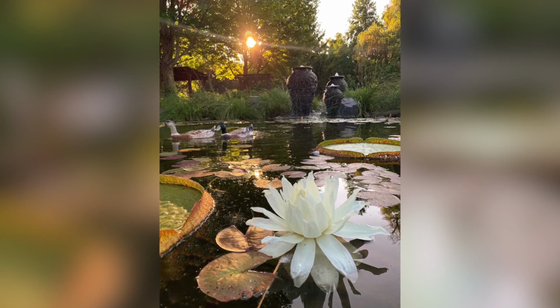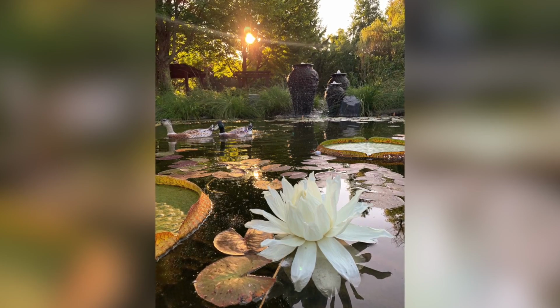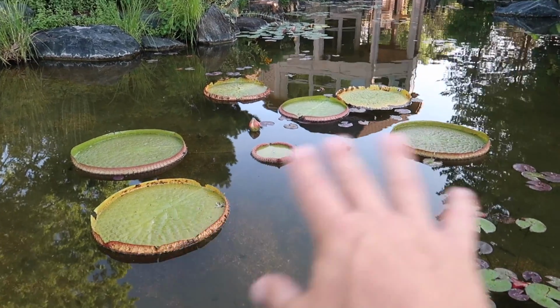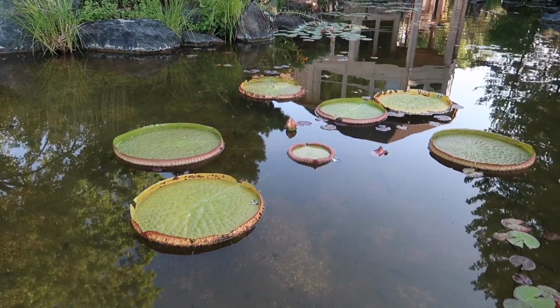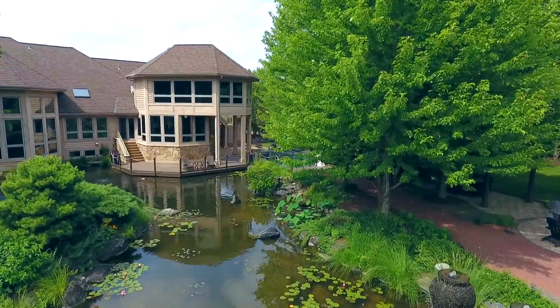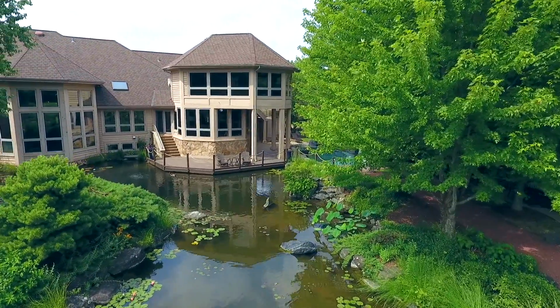One more day and that will be blooming, and this would be a Victoria water lily from the Amazon, so one of the few annuals that I have in this pond. And by the end of this summer, those leaves will be twice as big. There's my home office up there, and it looks down on top of this. It's the only aerial view that I have of this backyard.